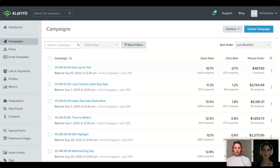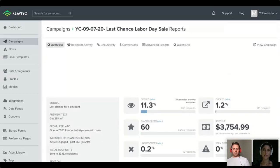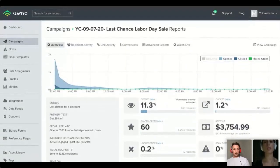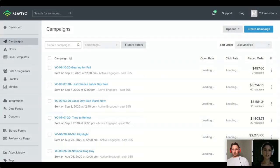So what I wanted to show you in Klaviyo today is what it looks like to build campaigns in here. I'm going to start off by saving this campaign as a template. Actually, I can't, it's already built. So we'll walk through the whole process really fast.